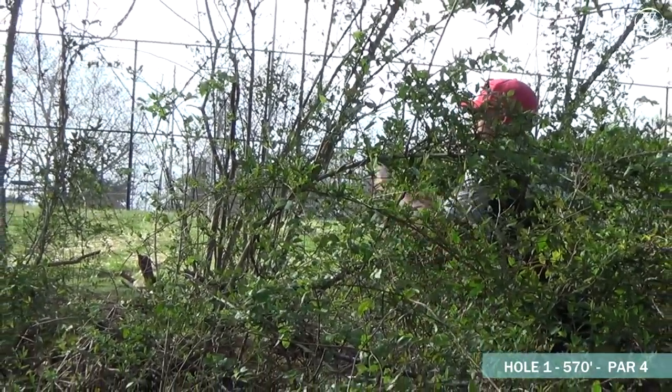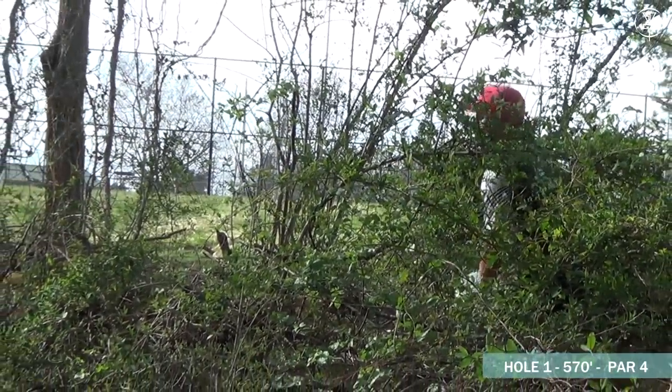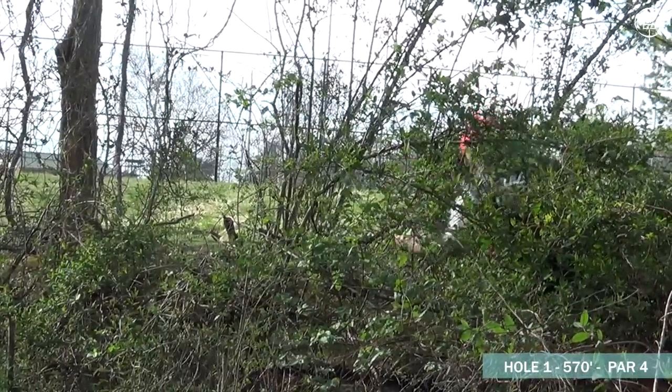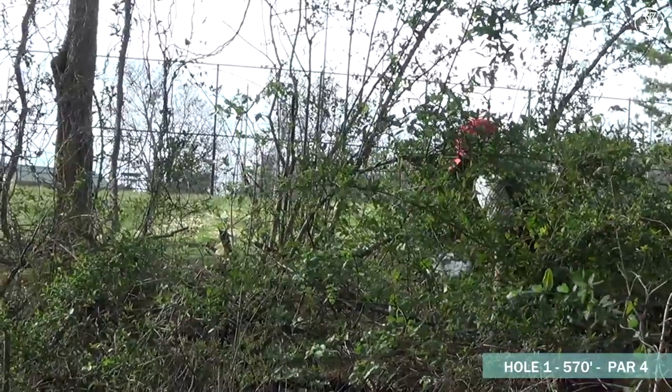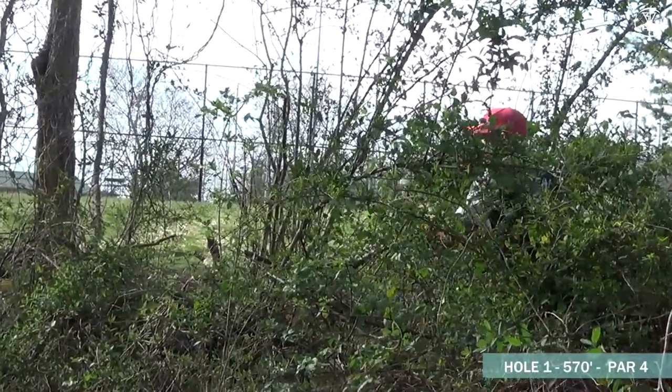Sam here after that outstanding drive. This is a 570-foot hole. There is a hill, so it may play a little bit shorter than that, but this is still an absolute crush. Definitely over a 500-foot drive there.